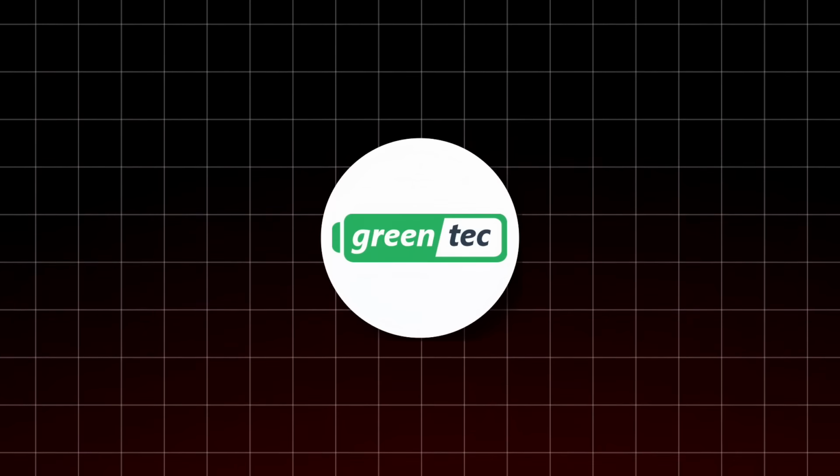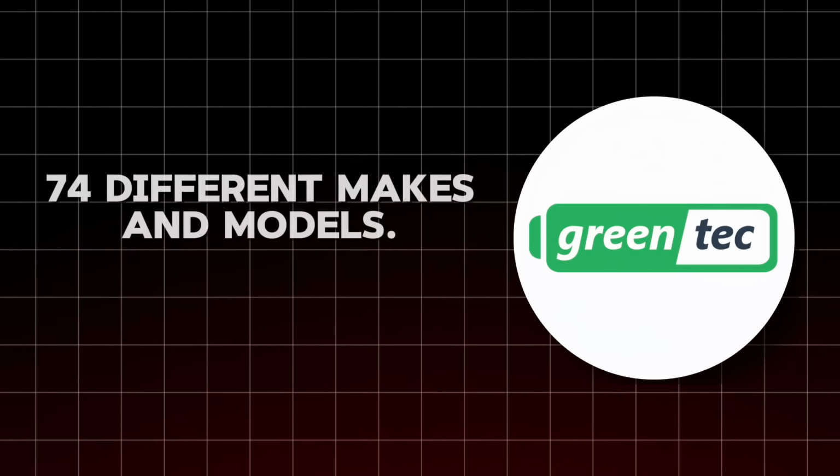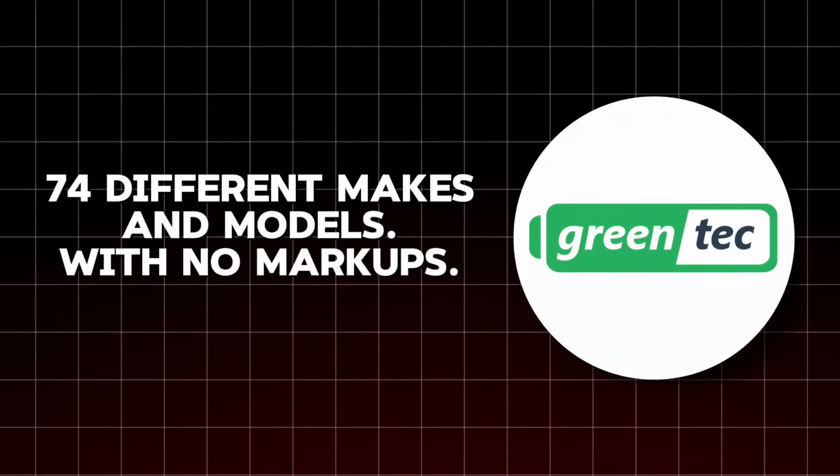All right, let's get into what you really came here for. The actual cost of replacing a hybrid battery. At Greentec Auto, we offer affordable, accessible, and reliable replacements for over 74 different makes and models without the huge dealership markup. We service every battery, going from Priuses all the way to Teslas.